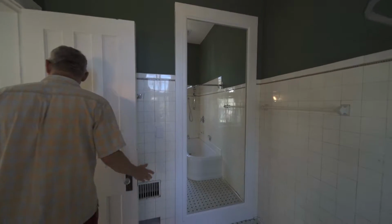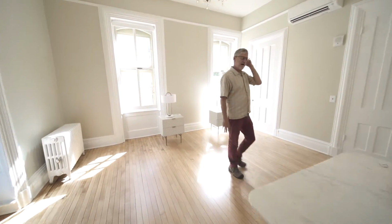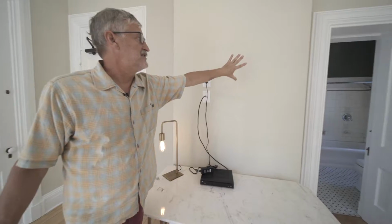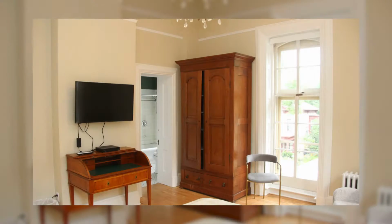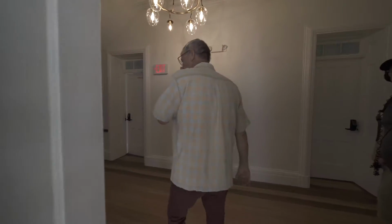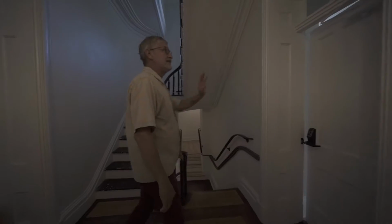This bathroom had access to the hallway, so we preserved that. All the guest rooms were modified to have cable TV, so we'll be mounting TVs where you see the outlet and the cable. Let's head to this room.